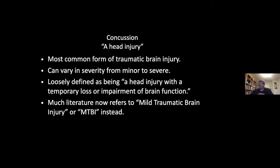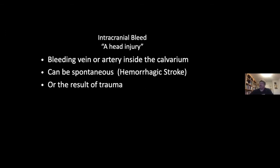A concussion is loosely defined as being a head injury with a temporary loss or impairment of brain function. That's a very broad definition. Again, we're going to talk more about some specifics of that later on. A lot of literature now refers to mild traumatic brain injury or MTBI instead. We're going to use the word concussion for most of tonight, but if you do see that terminology around, just know that it's generally speaking referring to the same thing with maybe a couple of nuanced differences.